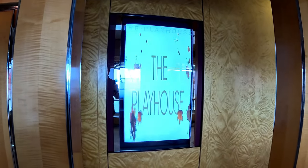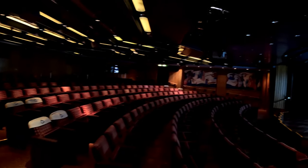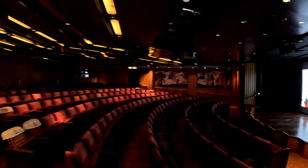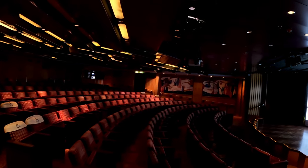So this is the cinema. As you can see, there's a number of showings of the movie today. I'll just let you in quickly. Oh, it's nice and aircon. It is actually a beautiful little cinema. Absolutely no one in here at the moment. It's not on yet. But we are docked in Hamburg, so most of the people will be off ship at the moment.